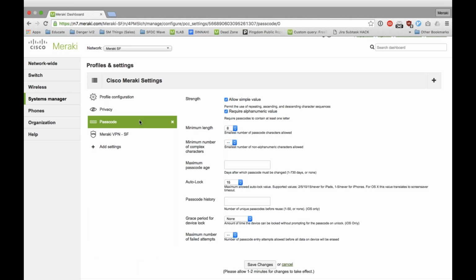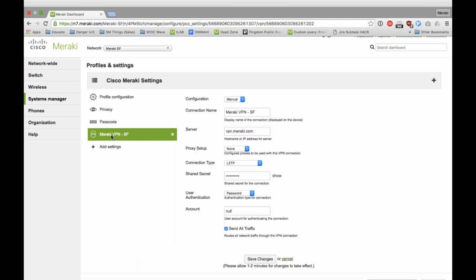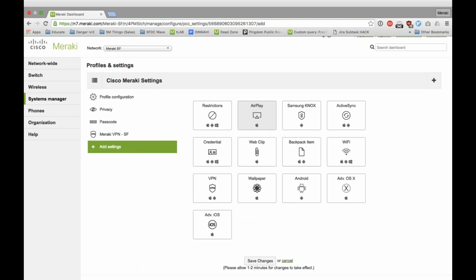We want passcodes, right? At the end of the day, we are a corporation. We want to make sure there's a minimum level of security, so we want an alphanumeric password. And then VPN. No one likes configuring VPN, so we configure the VPN for them. But we've got a lot more we can do, right?